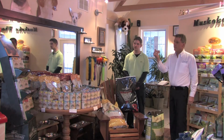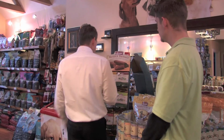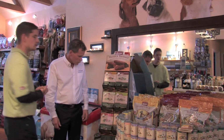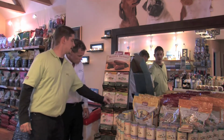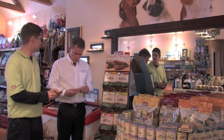Okay. And over here, we've got Merrick's, this is recent, right, a treat line? Yes. Tell me about these treats. These are a wonderful treat line that we have. Quality ingredients that we're made out of. They are soft sausages, which make it edible for any size dog. And they are actually made with fruits and vegetables.